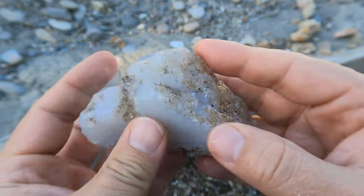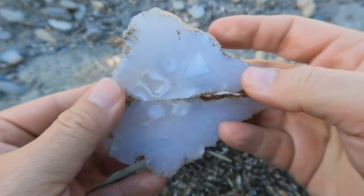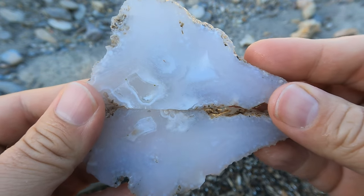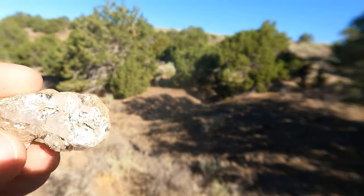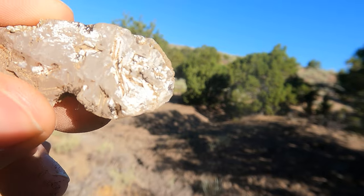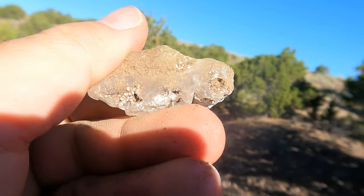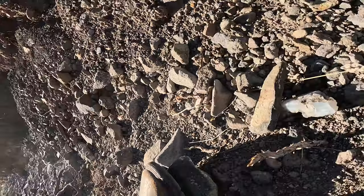Here's this big one washed off and cut open. Oh, there's a few interesting things going on in there. Cool. Just found this one up here on the hillside. Once again, it's got those cool little indents in it from the calcite blades that used to be there. It's a fun little calcite. I mean, agate.